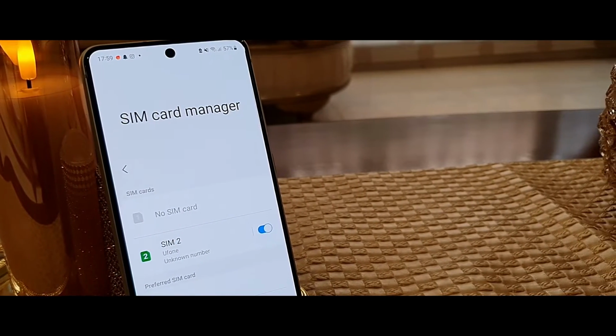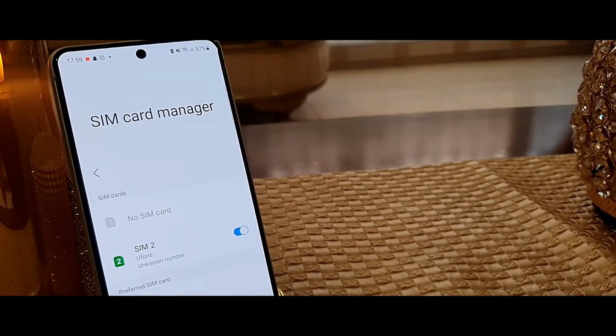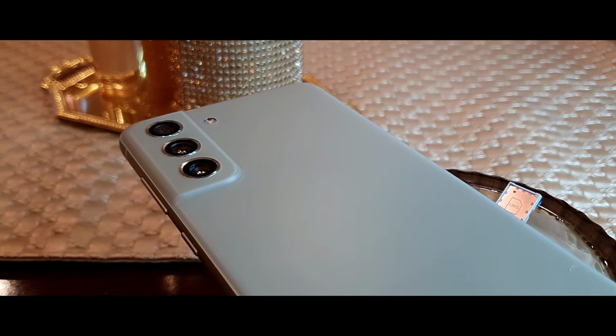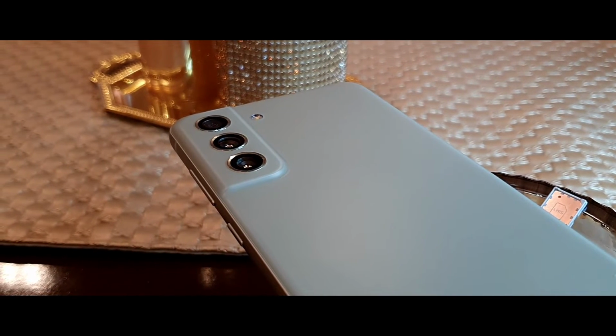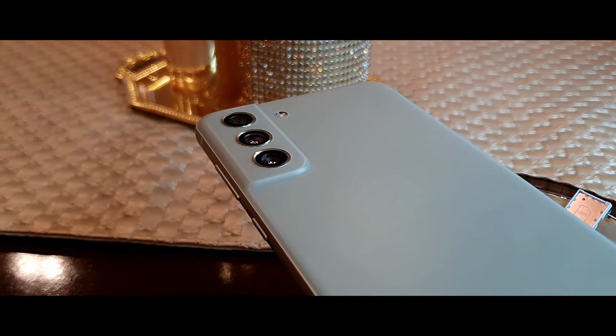Last night my smartphone got blocked because I didn't pay the tax, and the tax on this smartphone, the Galaxy S21 FE, is just insane. It's almost 60 to 70,000 rupees, about 30 to 40% of the value of the smartphone when it was new. I think paying that much tax is kind of insane, especially if you are just on vacation.